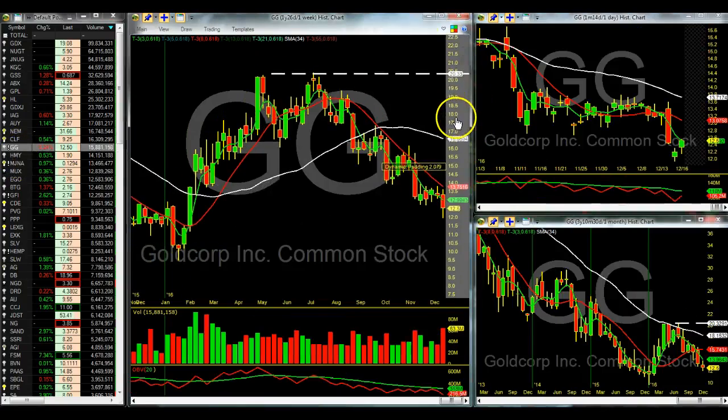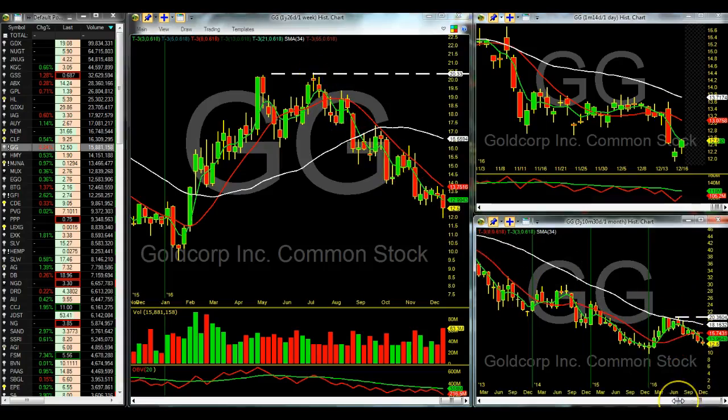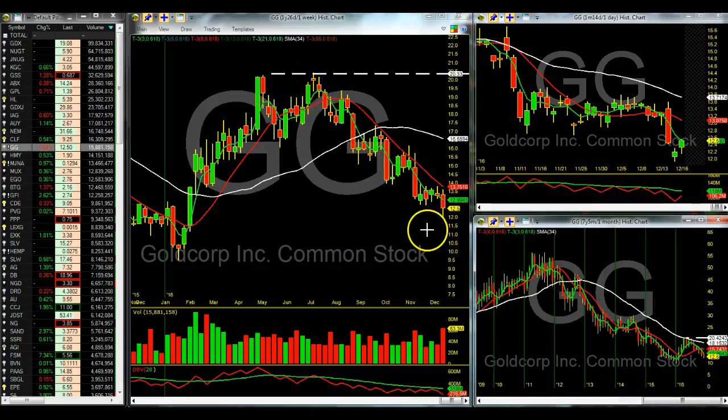GG. Still looking for a bottom after the double top. Measured move. Pretty much in. Looking for a bottom. Measured move across the 34 is what I mean. Not an exact science, but it gives you a gauge of its highs, its median point, and its low.